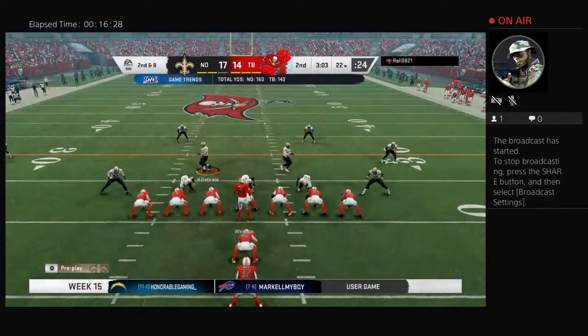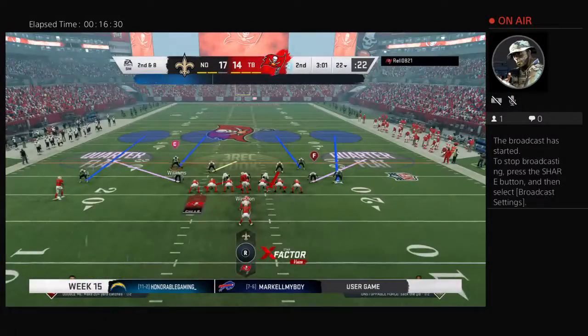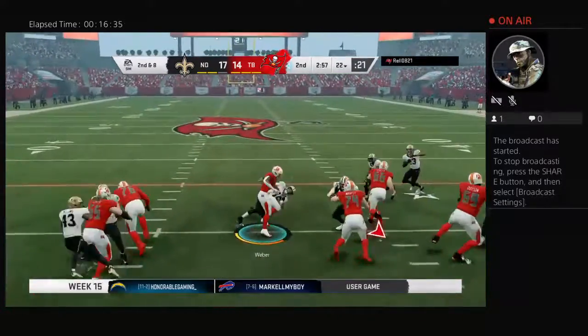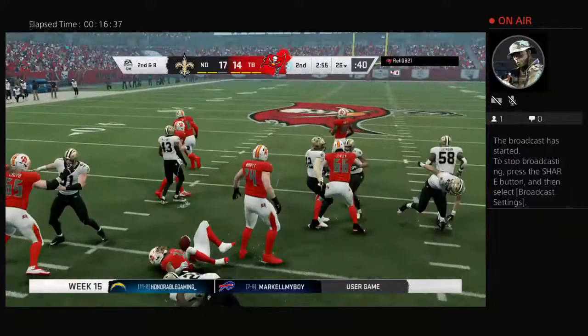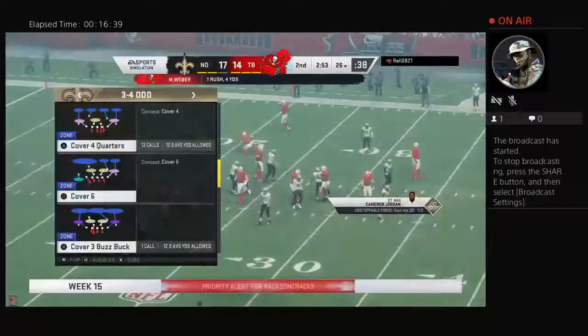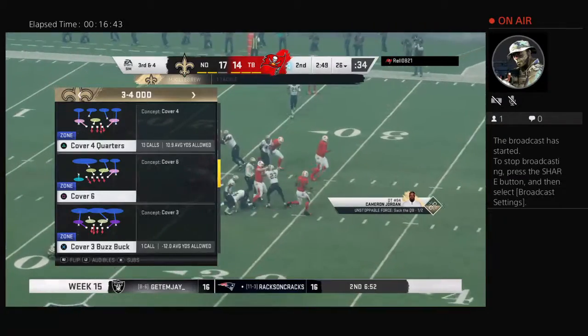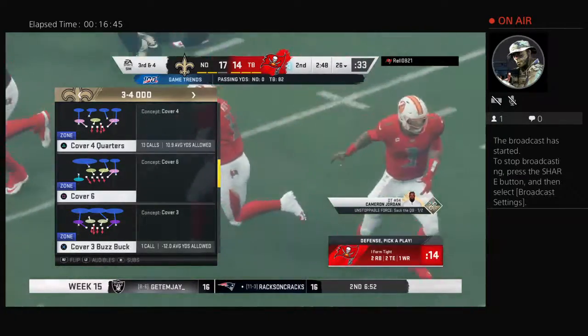From the 22, here's second and 8. We're pretty quiet, D. We're pretty quiet. Here's Weber. And able to break one tackle, but then quickly brought down. 4 yards on the pickup there as it'll leave him with a third and about 4 more for a first.